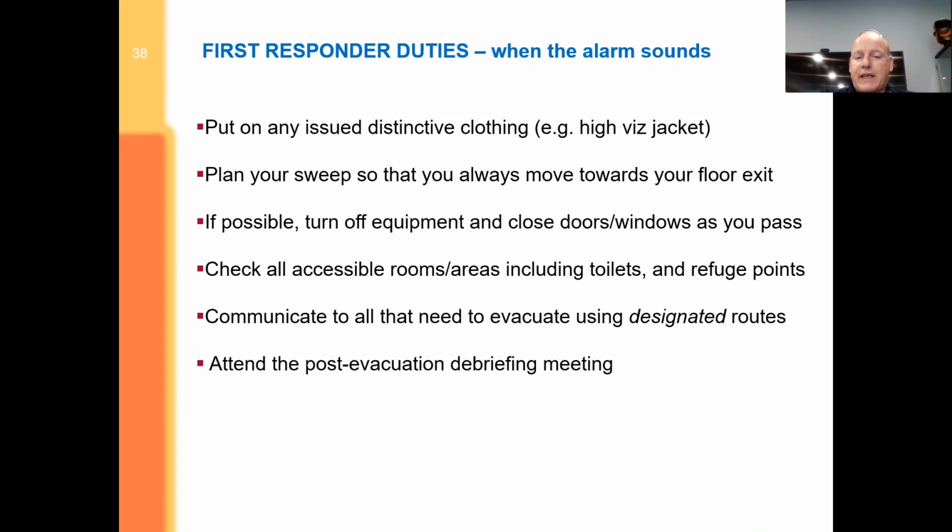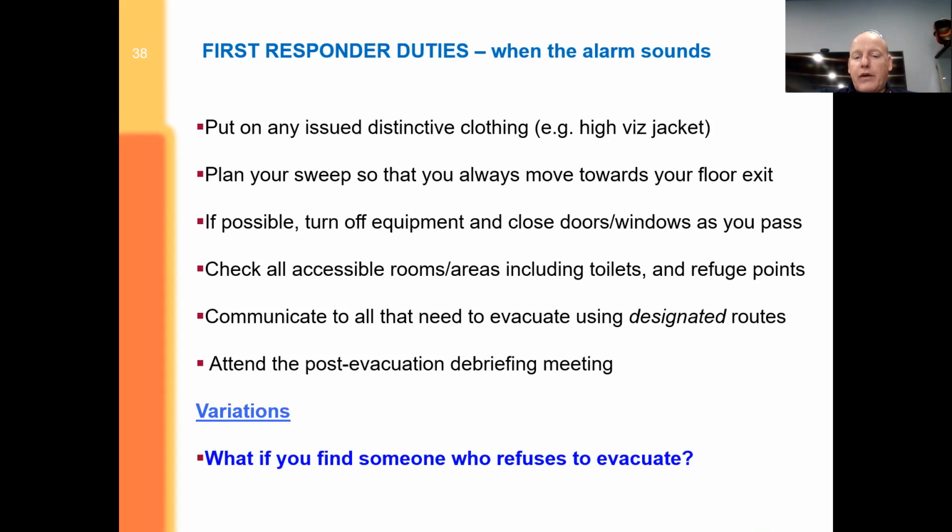Attend post-evacuation debriefing meetings. Again, going back to the learning opportunity before. So after the event, have a talk about it and say what was good, what could be improved. There are sometimes variations. So if something's different, then think about how it can be done better.